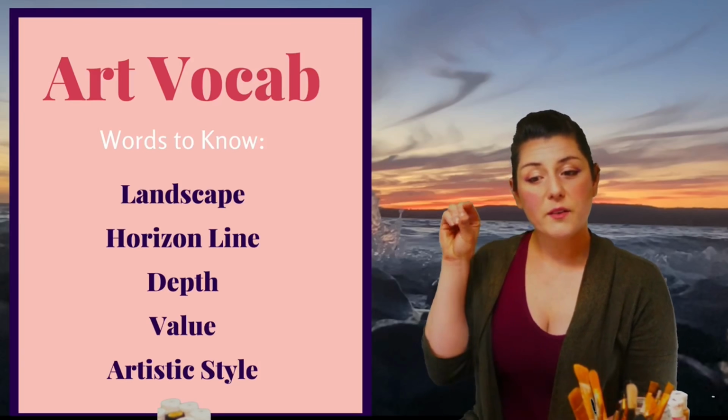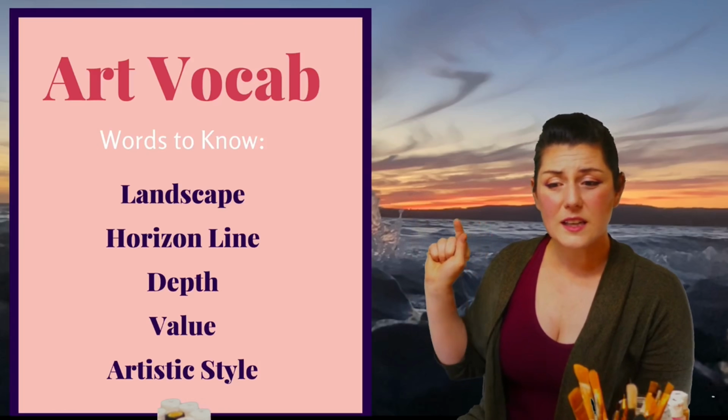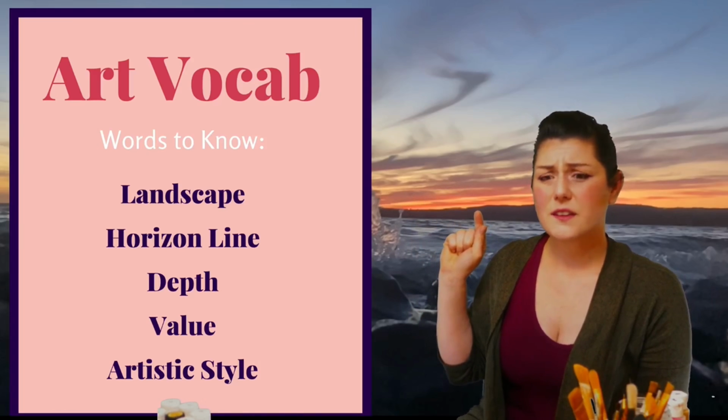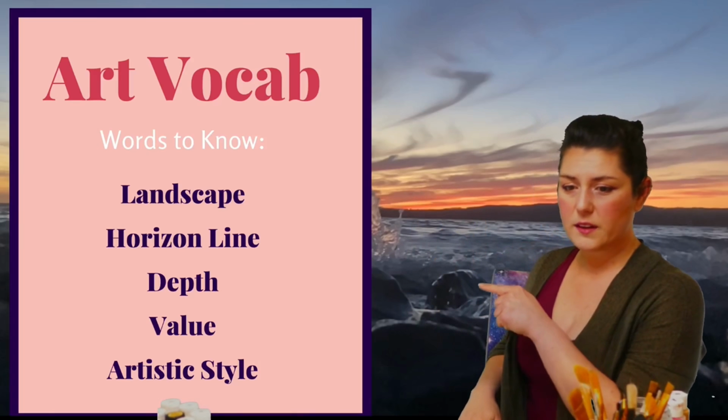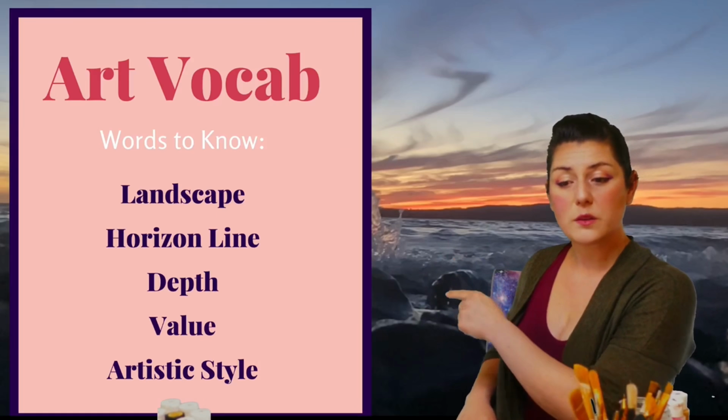There's different ways to add depth. You can make something in the background teeny tiny. There's like way back there. You can see here that those are trees. They're so tiny and they're so far away that they don't even look like anything. And then here, really close in the foreground, you can see that this rock is really close to me.